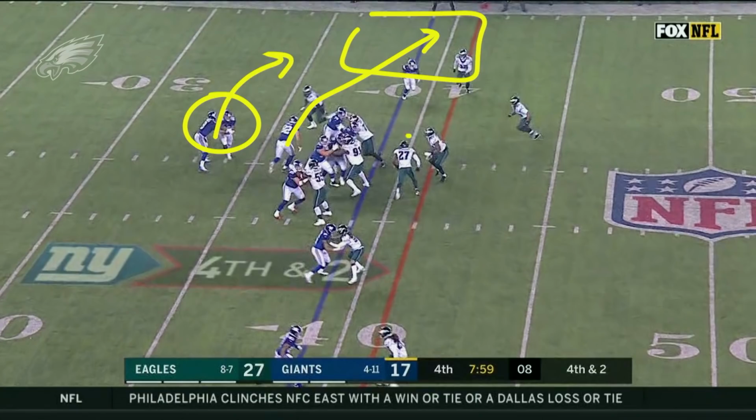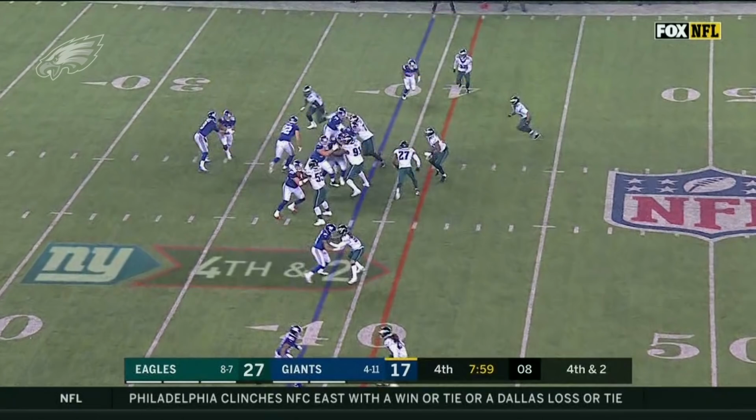So you're going to see Malcolm Jenkins, he's doing his job. He's running one-on-one with the tight end across the screen. They're hoping that guys like Brandon Graham will crash down, Fletcher Cox crash down, Nigel Bradham crash down, get them going the opposite direction of the play. But the Eagles, they do not take the cheese.